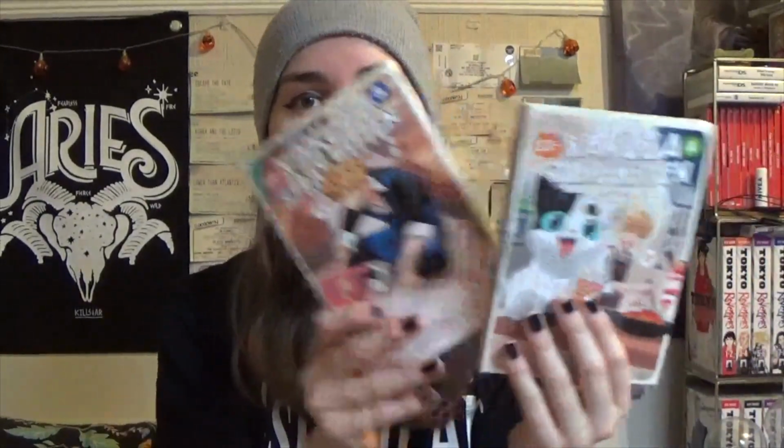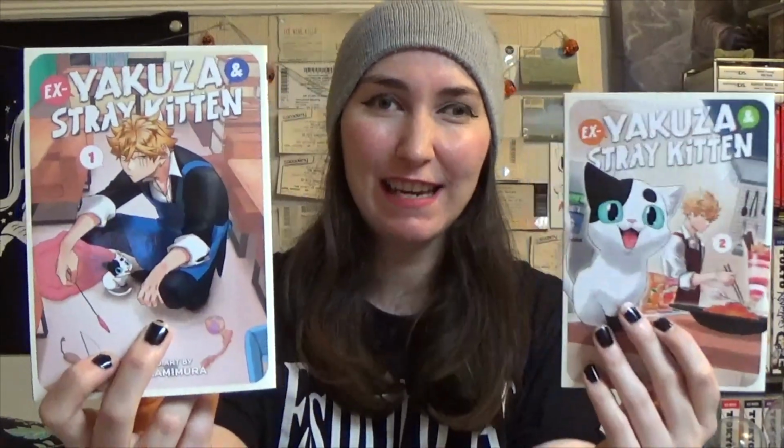Because kind of like Sasaki and Miyano, it falls into the trap of being thin books. So the fact that I begrudged £10.99 for Sasaki and Miyano, £12.99 for this, but there's only 4 volumes, and I feel like I actually have seen volumes 3 and 4 online for cheap, so if there are only 4 volumes, then I will probably pick up the series. Literally, you have an ex-Yakuza, he finds a stray kitten and decides to take him in, and it's just cute.